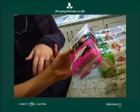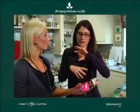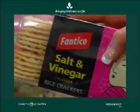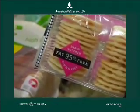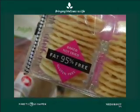These little rice crackers. It says on the front, big letters, 95% fat-free. So a lot of women in particular would grab those. But actually, unless a product is no more than 3 grams of fat per 100 grams, it's not low fat. And to be fat-free, it has to be less than 0.5 grams per 100. So this is not only not fat-free, it's not even low fat.